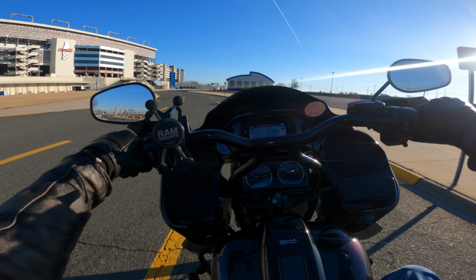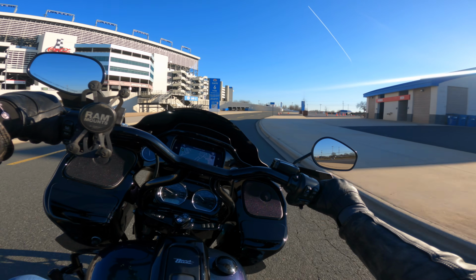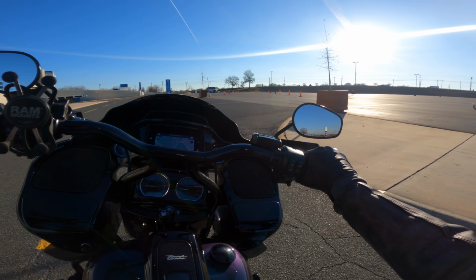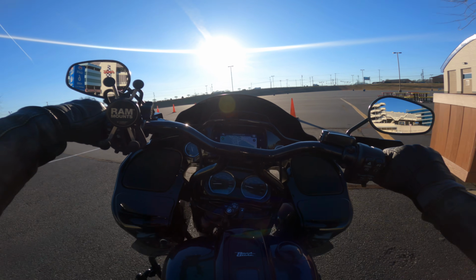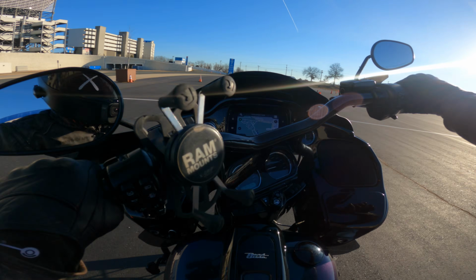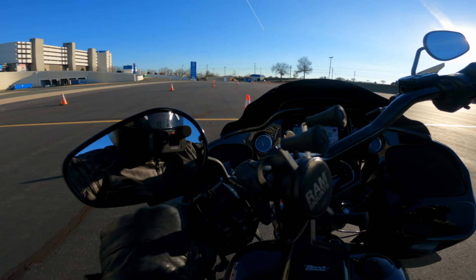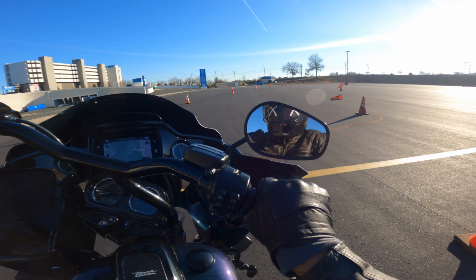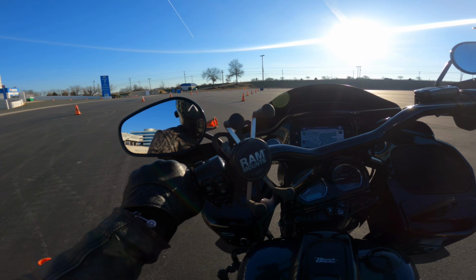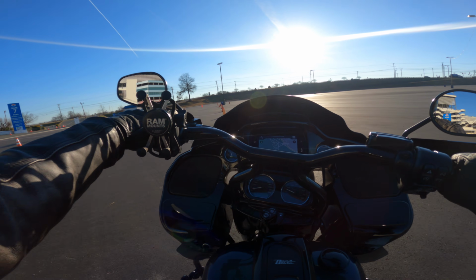We're gonna do some slow speed maneuvering up here. Just go through some cones real quick. I like to do that when they have these cones set up, because it lets you test out the bike a little bit. So we're gonna come in this way. There we go. Okay. Yeah, you can do this with a big bike. Oh, I almost missed it. There we go. Still didn't put my foot down. Turned a little wide there. Didn't have enough momentum. Those cones were kind of close together.